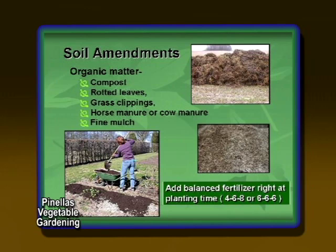Fine mulch. As John said, sometimes it's available from St. Pete. The county no longer has it. They did for a while, but they do not provide it any longer.